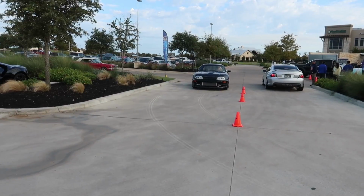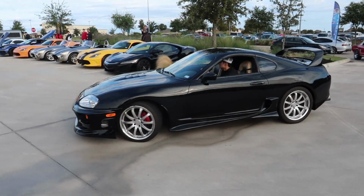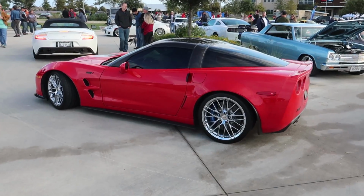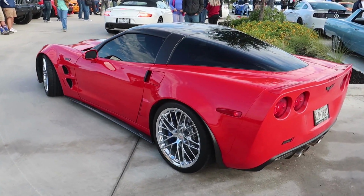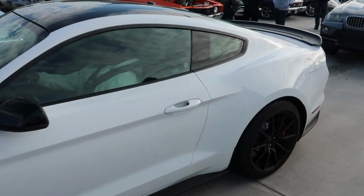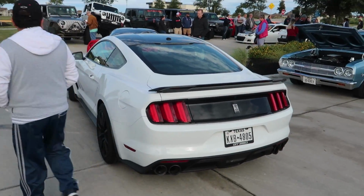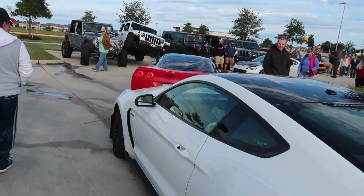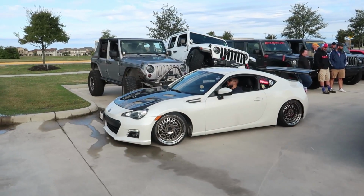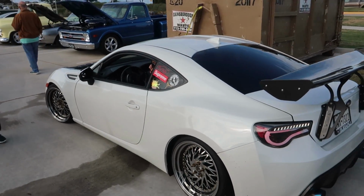Bro, is that a Supra? That's a nice Supra. Is that a Supra? Check these out, guys. Very cool. It looks like people are getting kind of wild. May have to head to the exit. But check this out as well. This guy's got the hood I want. And he's got the wing, but mine's bigger. That wing looks so good in person. Very nice.